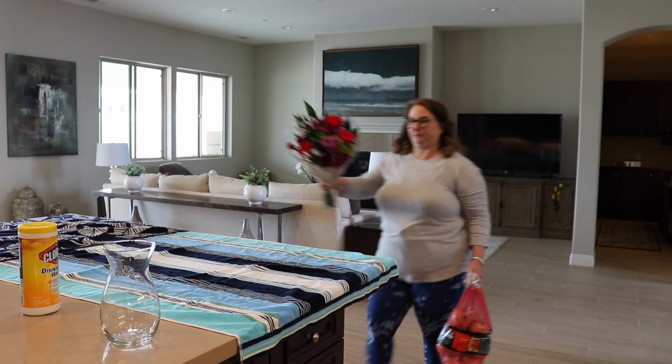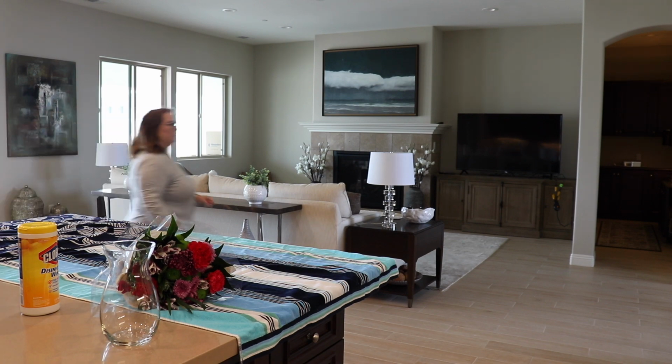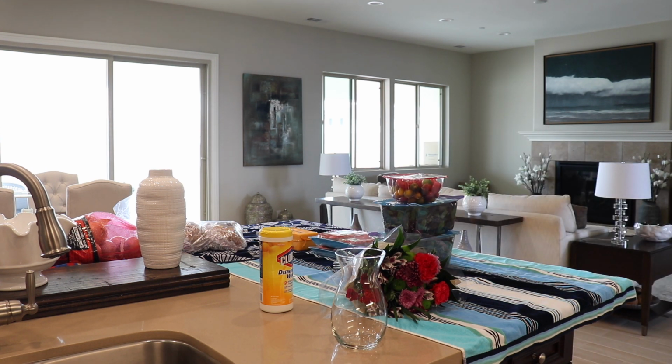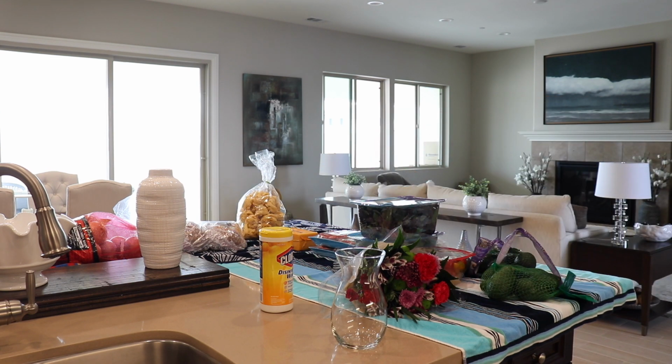Once the groceries arrived, I started bringing everything in and putting them down on the towels that I had set. And one of the things that I bought were some flowers. So I had also gotten out a vase to be able to add some water and just set the flowers in the water until I was ready to do something with my flowers.